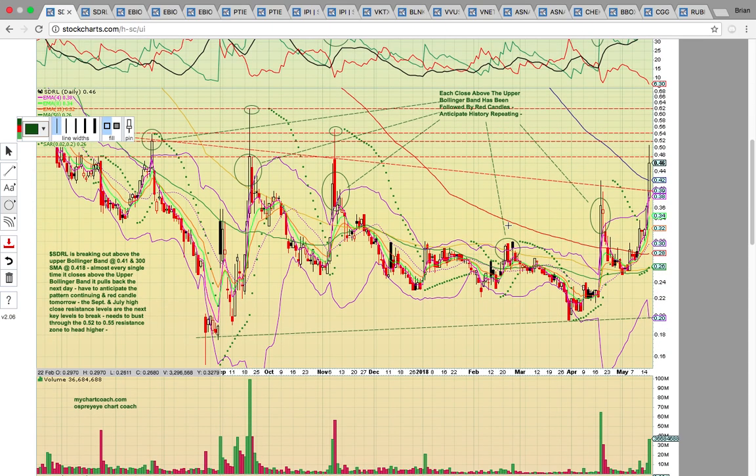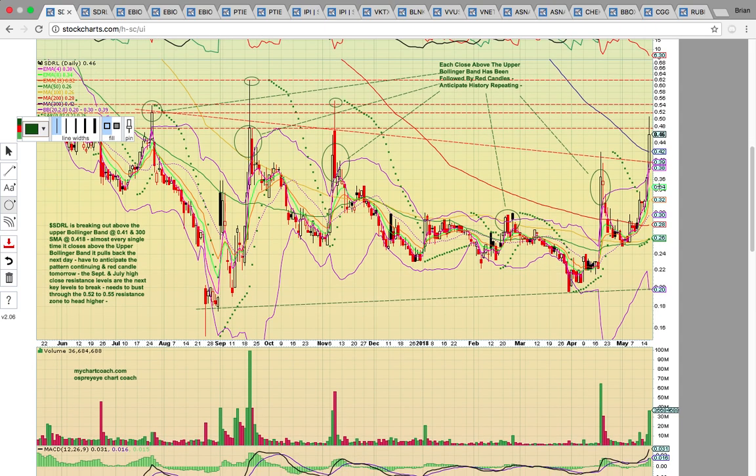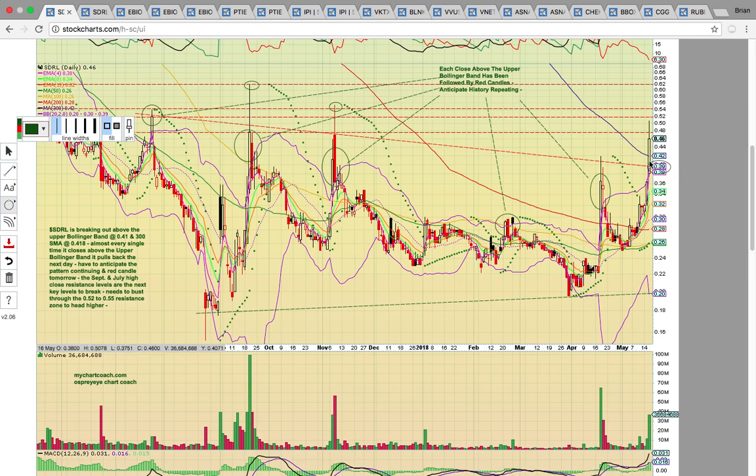So historically what happens with SDRL is when it gets a close well above the upper Bollinger Band, which is down here at 39 cents, it tends to work its way back into the bands. As you can see, that happened the last time it closed above there, happened again in February, happened in November, back here in, was it September, and then again back here in July. So each one of these closes above that purple line, above the upper Bollinger Band, were followed by red candles. Okay, and I guess I missed this one right here. There was a little close right here in January, just above, and then a red candle followed.